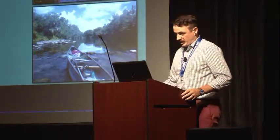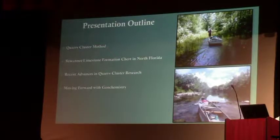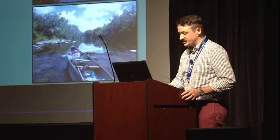I'm going to start off by parroting Bob a little bit about the quarry cluster method, but I'll keep that brief because Bob just gave us an excellent review of that. And then I'm going to talk more specifically about the Suwannee limestone formation and its exposures in North Florida, which is one of the parts of the quarry cluster method that has been somewhat neglected in the literature. Then I'll talk about some of the recent advances that have been made, particularly in North Florida, using the chert quarry cluster method. And then we'll talk about the geochemistry, the developments that we're all working on now to lead into Jessica's talk.